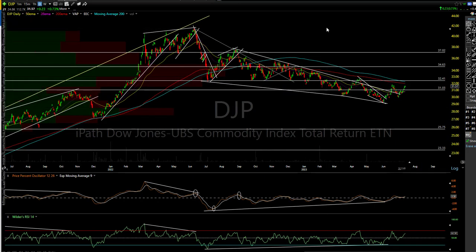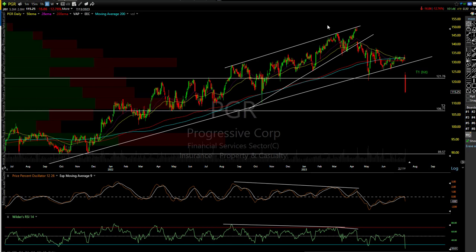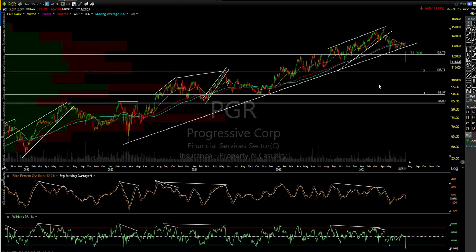Okay, one of my favorite setups on the short side I've been harping on lately, and this one I gave you some real world examples, is Progressive. This morning I got a price alert. This one I gave you a couple targets here, T1, T2, and eventually I said T3. I didn't mark it up. I've covered this quite a bit in the last few months. And my technical case was made.